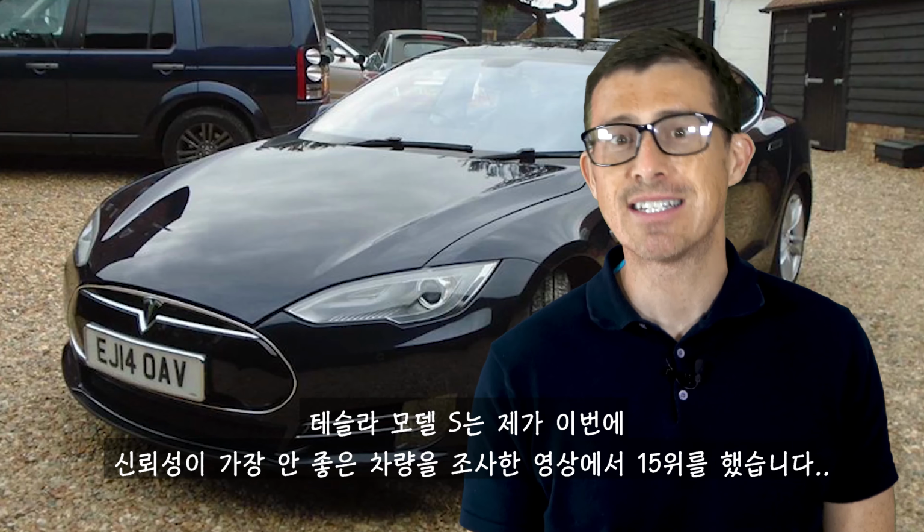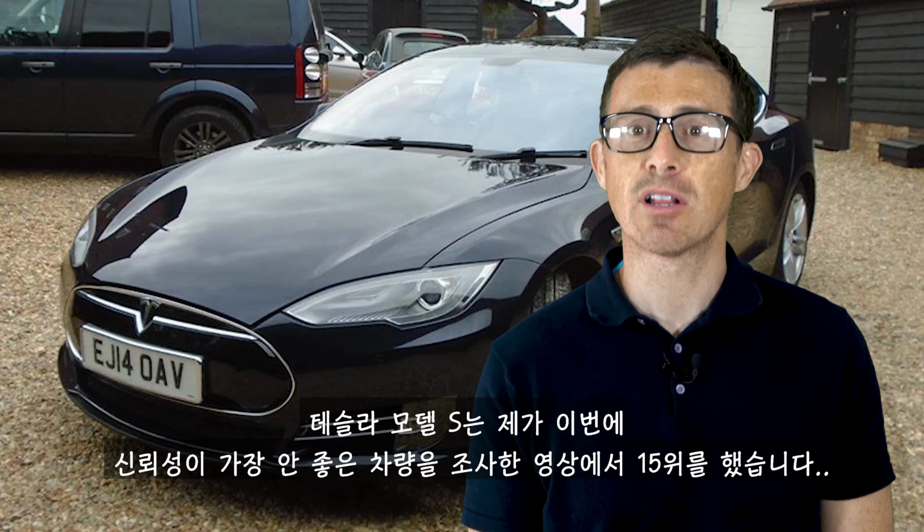There is one problem though. The Tesla Model S came 15th in my roundup of the least reliable cars you can buy. Most of its problems are electrical. Surprise, surprise. I can't turn it on.